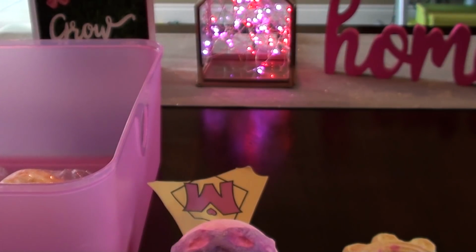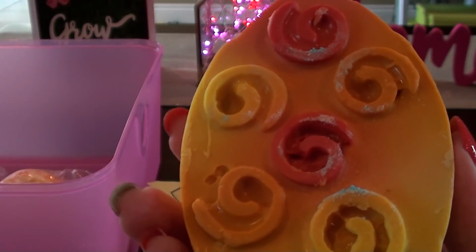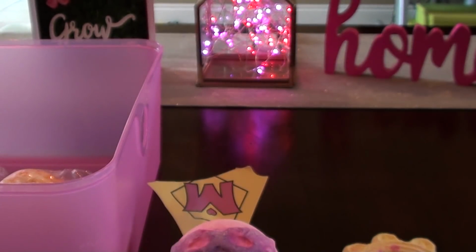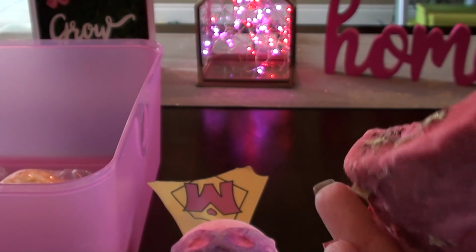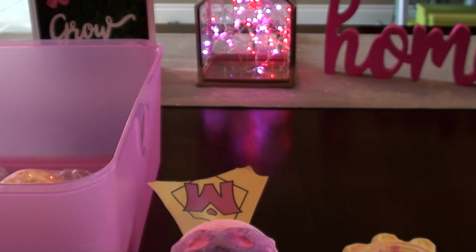And then the soaps I smelled this morning, they still smell pretty good. This one is Rosebud. You can see I got some bath bomb on it. It's been sitting up against a bath bomb, so that's why that's that. This is the Raspberry Milkshake Soap. So, that one still smells pretty good.